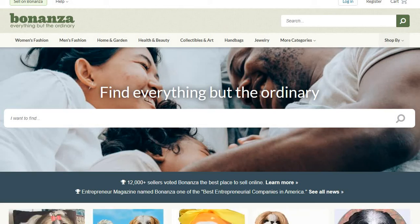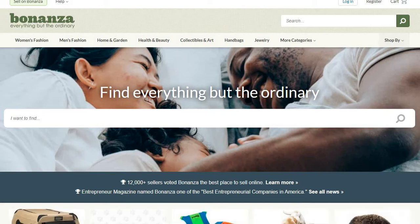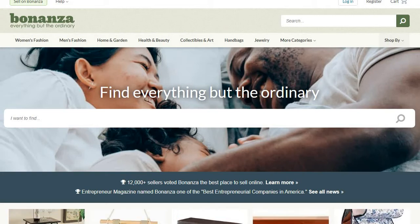I'm going to take a few minutes and talk about the Printful Bonanza integration update. Now, if you're not familiar with Bonanza in general, it's basically just a selling platform that has some pretty cool features, and it's fairly new. I mean, not brand new, but it hasn't been around as long as Amazon or eBay or Etsy, but it is a pretty cool platform.